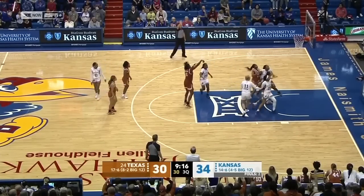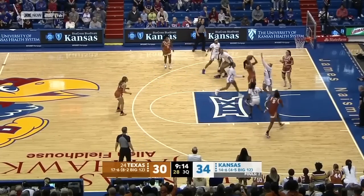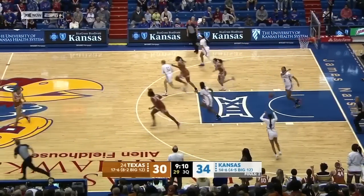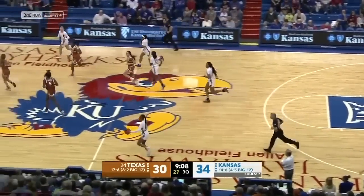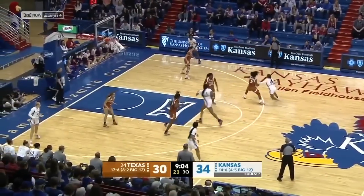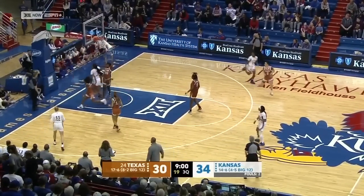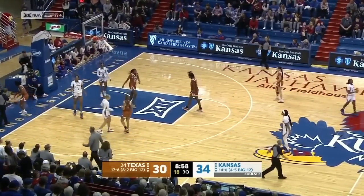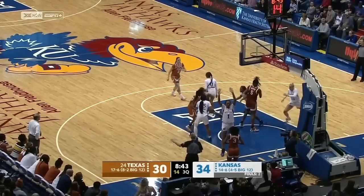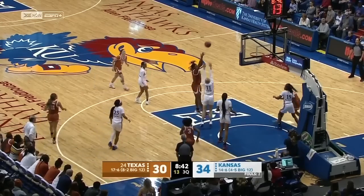And Gaston does not convert on the 3-point play. And Faye there to battle for it. Jackson rips it away. Kersgeter on the bench for Kansas with 3 fouls. Mayberry weaving through traffic. Jackson tries to grab it, and it gets away from her. Gonzalez probably didn't even see Jackson coming. She came out of nowhere. I mean, she's so long. At 6'6", those long arms.